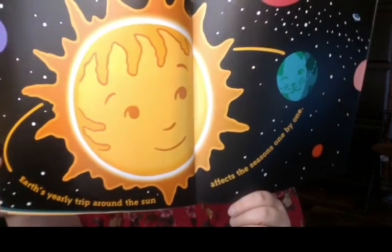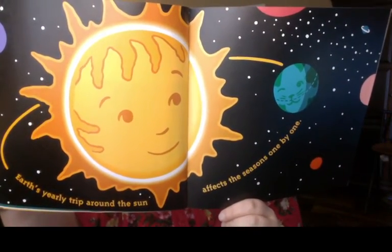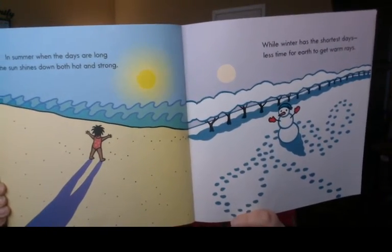Why don't we just stay with one? Earth's yearly trip around the sun, remember we talked about things in the sky, and the sun was one of them, affects the seasons one by one. So look at the picture. Our Earth rotates around the sun. It revolves around the sun. You see that? It goes around and around. In summer, when the days are long, the sun shines down both hot and strong. While winter has the shortest days, less time for Earth to get the warm rays. So when we're close to the sun, we have long, warm days. And when we're a little bit away from the sun, we have shorter, colder days.